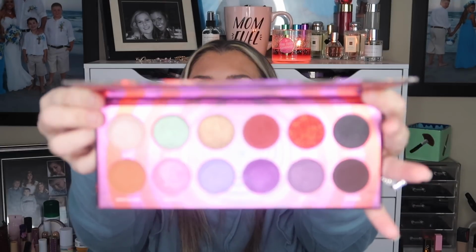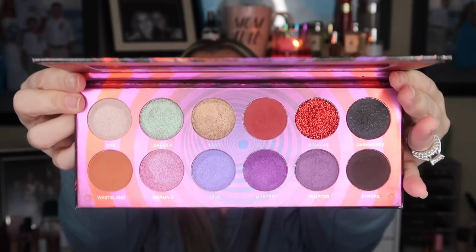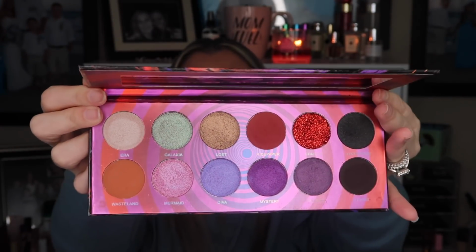And then Delancey actually sent this one to me. This is the Maelstrom, I think is how you say it, palette. And again, I did a whole dedicated video and look with this palette. Again, beautiful array of colors and just the formula. The formula is gorgeous. See how pigmented that is? I barely touched that.